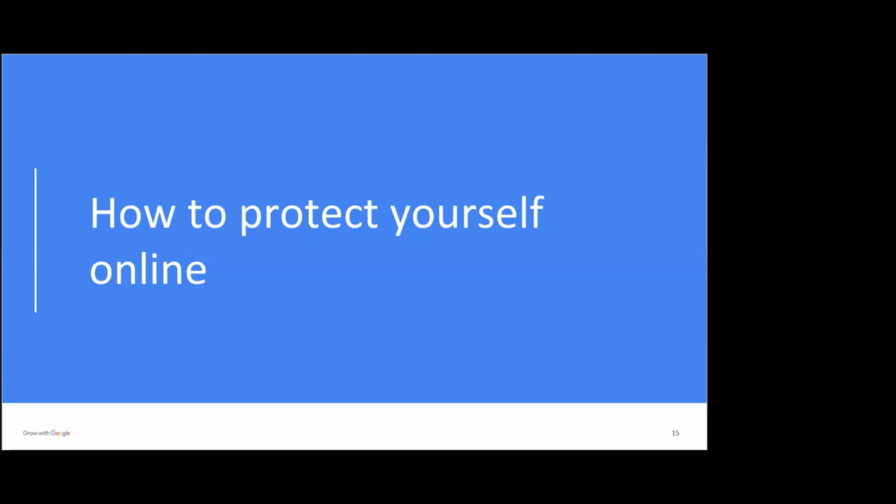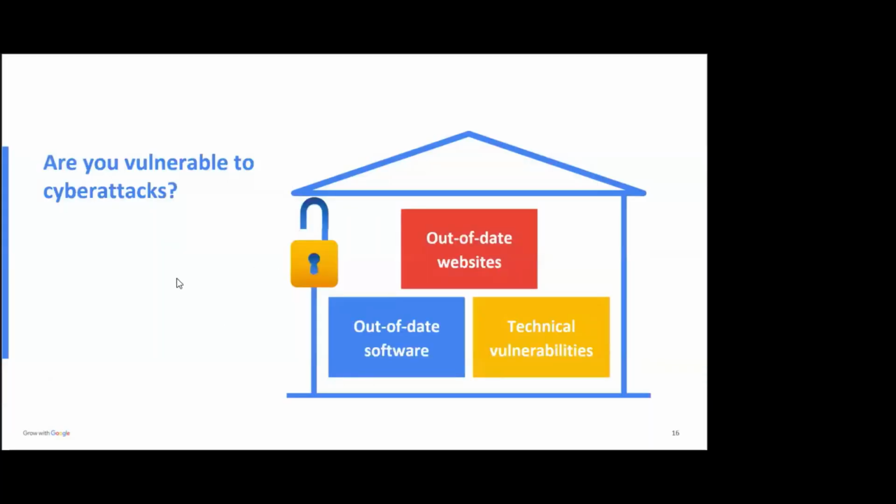I'm not perfect, but some things to be aware of if you're vulnerable to cyber attacks: here's another way to look at it. Think of your computer, your phone, and your online presence like a home, or like your business basically. It's your digital storefront. Even if all you have is a website, it's like your digital store. The home has different entry points, including email, social media, website, and more.